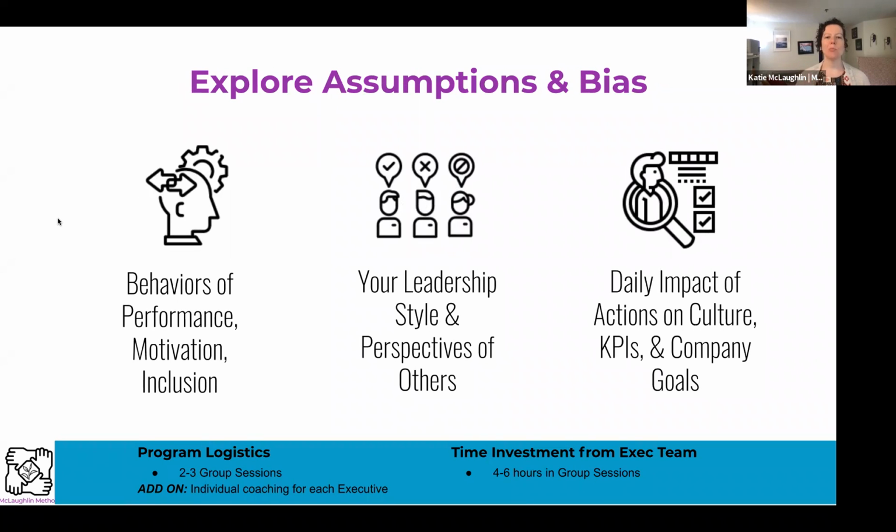The second phase is exploring assumptions and biases. This is where we do a bit of the theory and we learn what our assumptions and biases are, also through practical application. We're going to examine different behaviors of performance, motivation, and inclusion at all levels of your company. And we're going to look at your specific leadership style, where that comes from, and the perspectives that others have on how you lead.